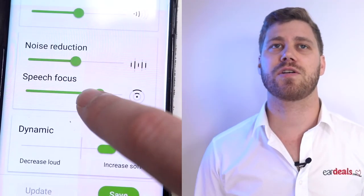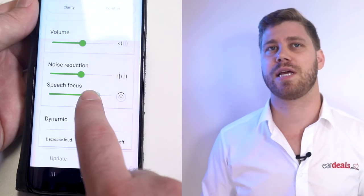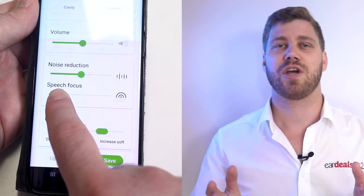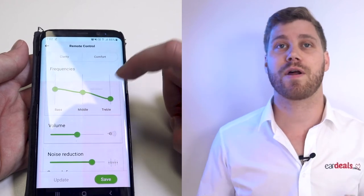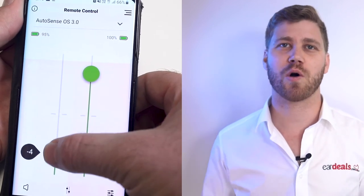You have speech focus, so you can directionalize the microphones, and that gives you better capability if you're, for instance, out at a cafe and it's noisy, you can direct that speech focus onto the person who's talking. You can adjust the bass and treble on the hearing devices to what your preference might be, and just do a simple adjustment up or down on your volume settings.